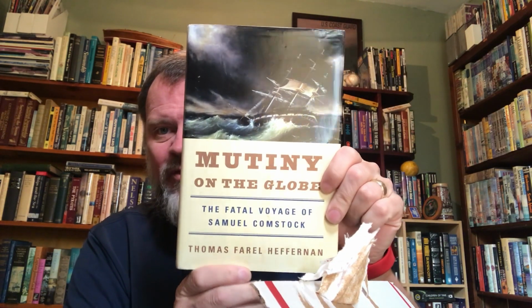These are the same kind of boxes I'm going to use when I send the package off to him. So the glue on them is great. Okay, what do we have here? Mutiny on the Globe: The Fatal Voyage of Samuel Comstock by Thomas Farrell Heffernan. Wonderful. Love the cover.